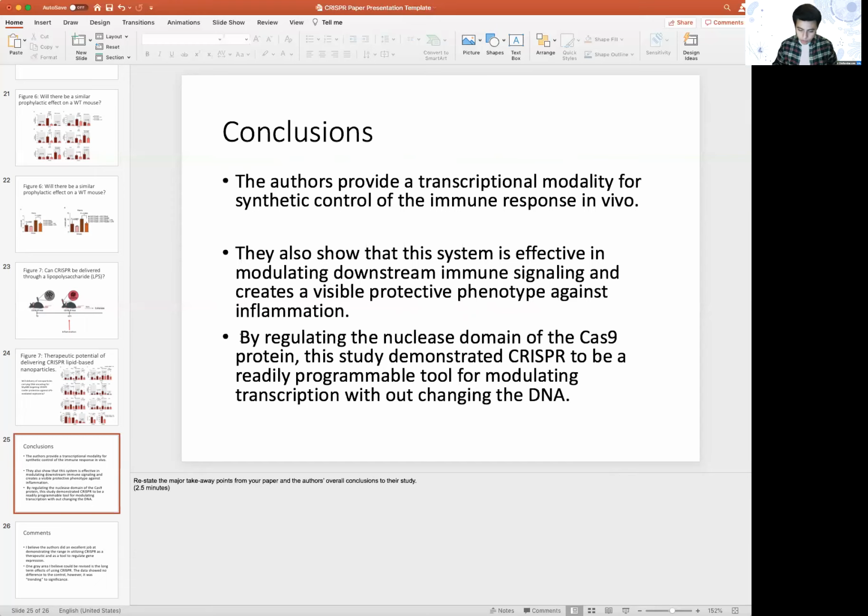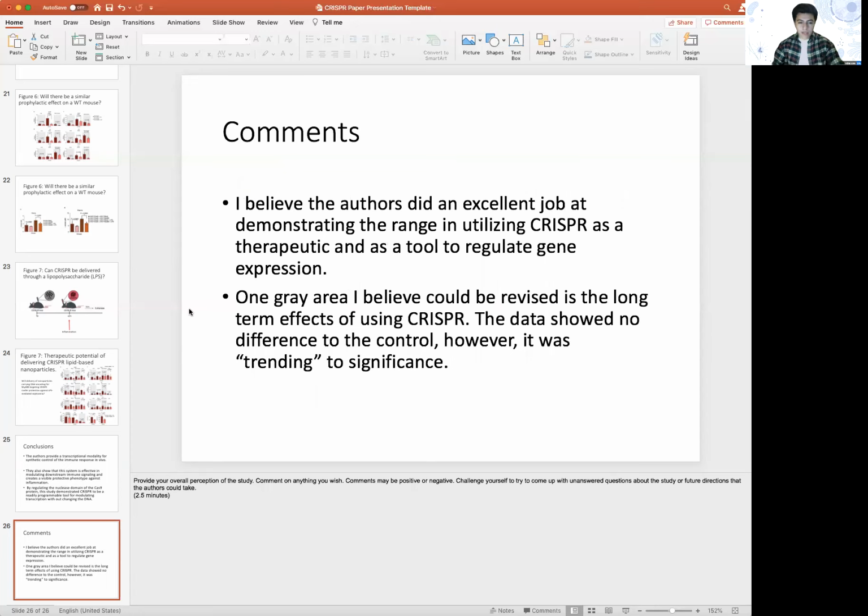Overall, I think this paper demonstrates that by deactivating or taking out the nuclease domain on the Cas9 protein, there's a range of things you could do with CRISPR-Cas9, and it's readily programmable. So overall, I believe that the authors did an excellent job demonstrating the range in utilizing CRISPR by showing both the efficacy in vivo and in vitro in regulating gene expression.